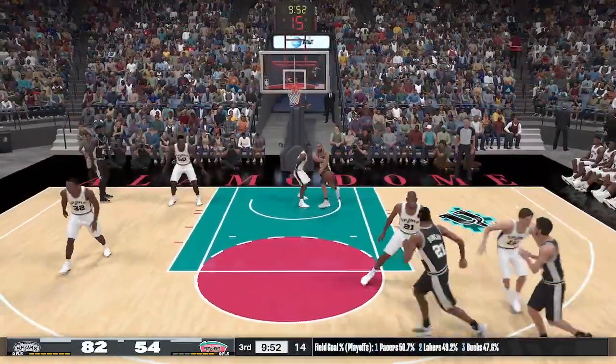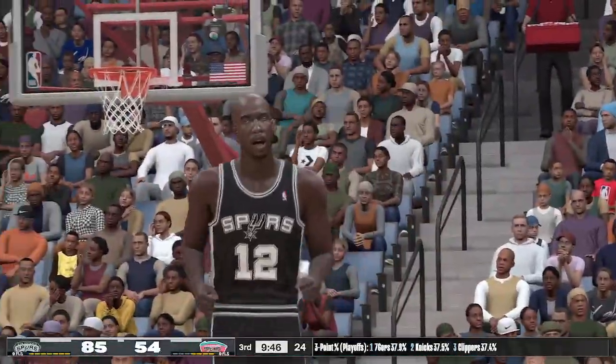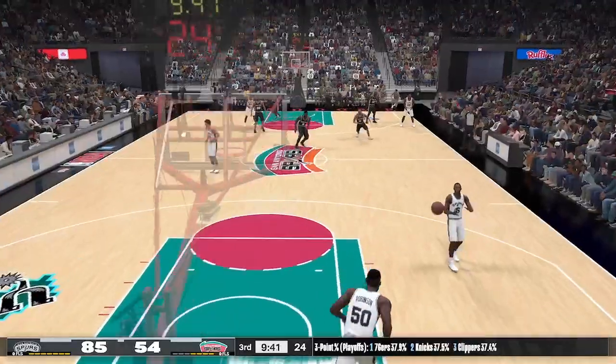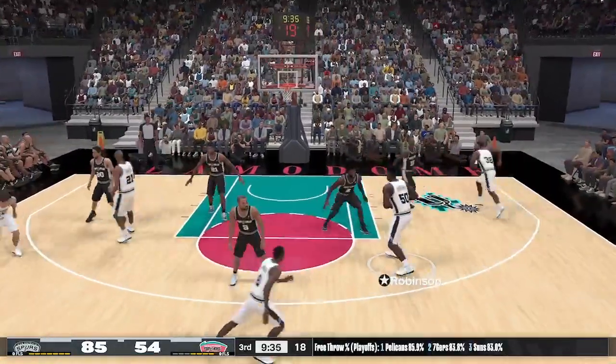Here's Parker, kicks it out to Ginobili. Pass to Bowen. That falls, nice feed that time for Manu Ginobili. Bowen's got a pair of threes now here in the third for the Spurs. Just under 2.5 minutes into the third quarter now. Johnson, the pass to Robinson.